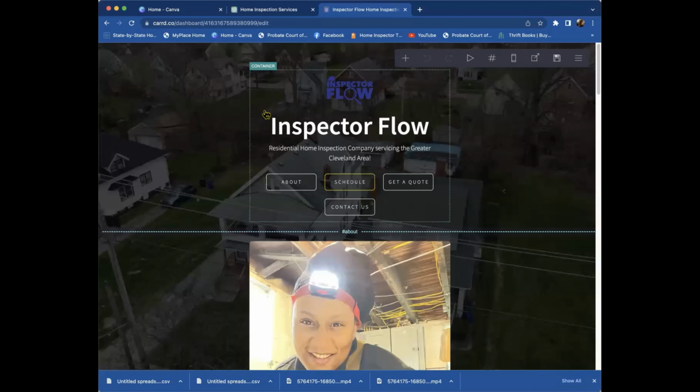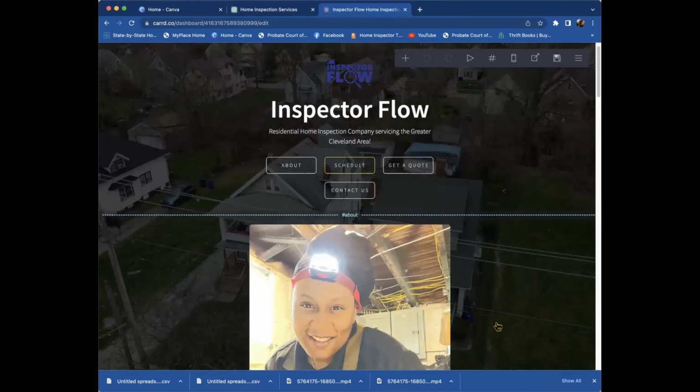So then I'm going to open up Card. This is just a simple site that I've put together in Card. As you can see, a simple background of a house. I have a couple menu options here where people can find out about me and the services that I provide. There's a link to schedule, there's a link to get a quote, and also to contact me.